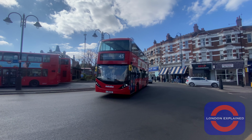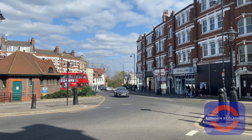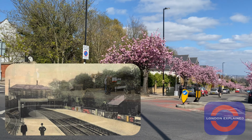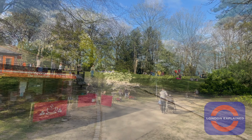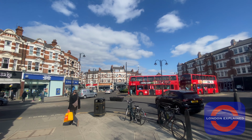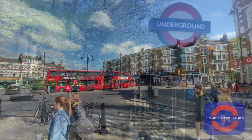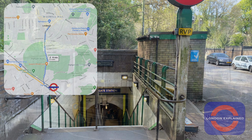In the present day, the district doesn't have an underground or any other railway station. Before the 1950s, there was a branch line connecting Alexandra Palace to Highgate, which stopped off at Muswell Hill. However, there were plans for an underground station in the name of the Northern Heights, but it was abandoned in 1954. In the present day, the suburb is well connected by London bus routes. However, most people commuting into central London will use Highgate Station on the Northern Line.